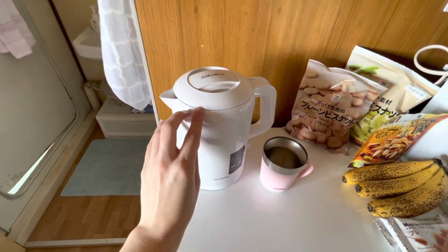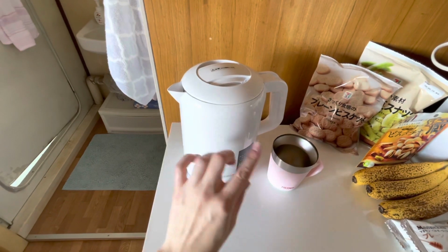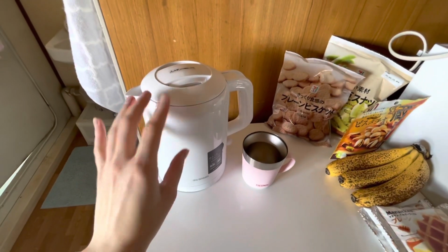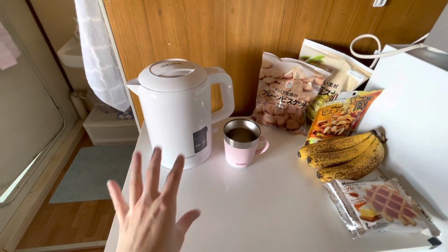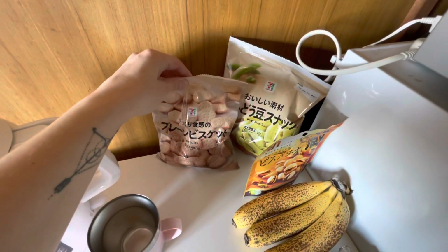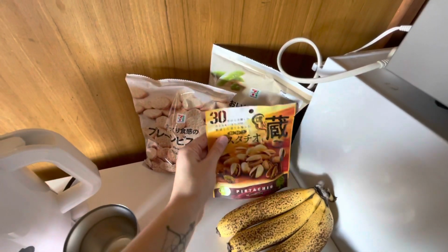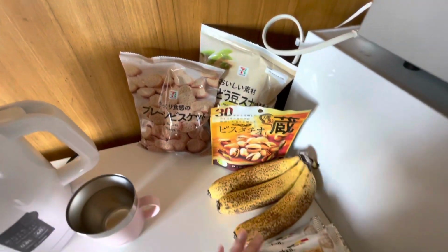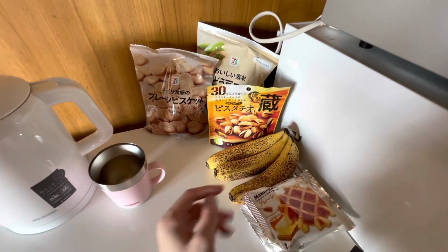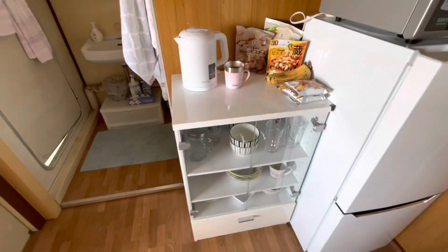I have this kettle that I bought, which I absolutely love. This saved my life, especially those first few days that I did not have hot water. So I could heat up some water to have coffee and tea and whatever. Some other little snack things, just to eat when I'm hungry. I usually have this maybe for breakfast, bananas for breakfast usually too.